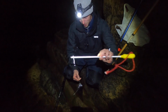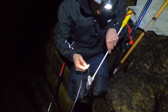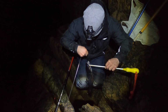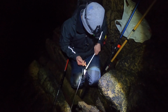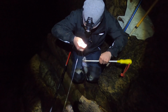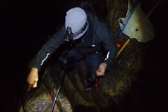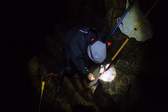I made this little disgorger just for this. You can see the hook is just in the bottom of his jaw here. So we've got a bit of rebar just with a little handle and a little groove, and you run it down the hook. Just like that, and it pops the eel off. No harm done. And he decides to wrap up in my rods.